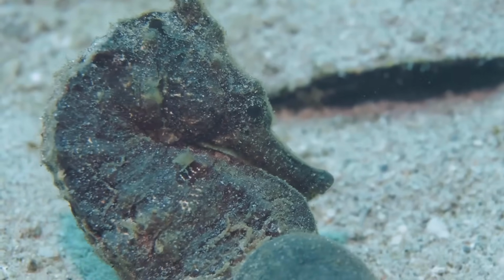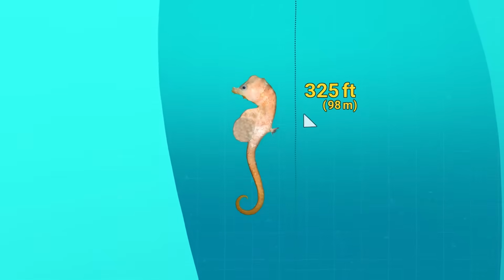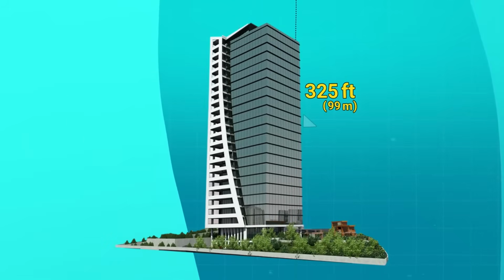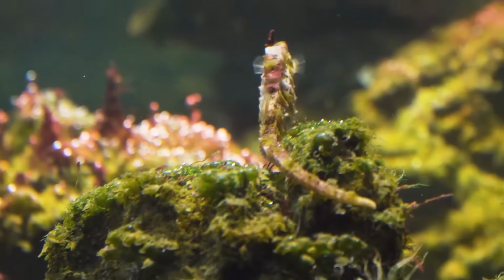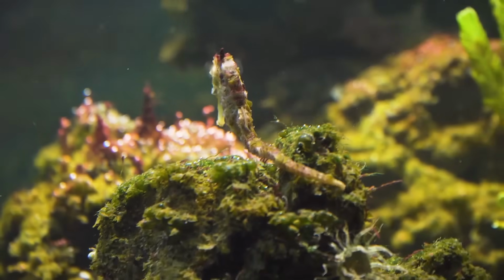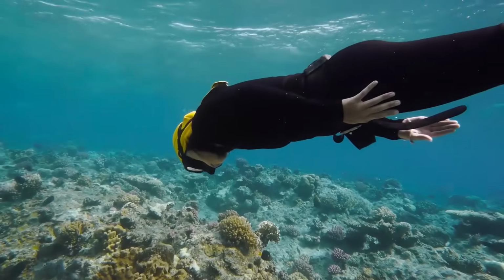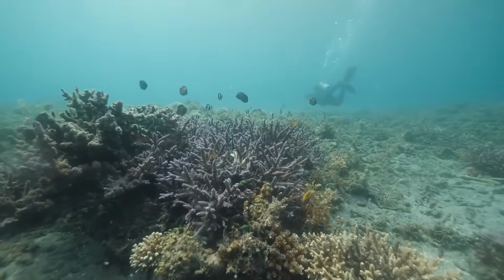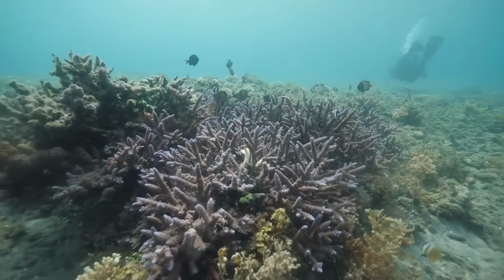Some studies suggest it lives deep underwater, around 325 feet down, which is roughly the equivalent to the height of a 30-story building. It's believed this mysterious seahorse likes to wrap its prehensile tail around corals and might even hide in sand beds. Its yellow-orange color likely helps it blend into coral reefs. So spotting this intriguing creature in the ocean is pretty much like trying to find a needle in a haystack.